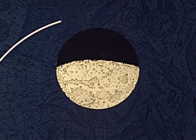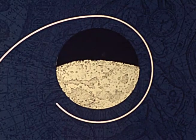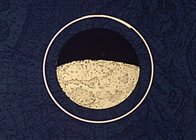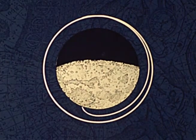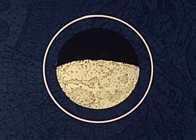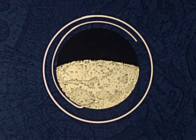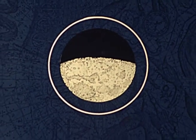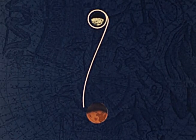However, assuming that everything operates as it should, the space vehicle will approach the moon, then go into orbit around it. A lunar module will then be detached from the main space vehicle, and its crew will land it on the lunar surface. After a period of lunar exploration by the astronauts, the lunar module will lift off, rendezvous, and dock with the orbiting spacecraft. Then the entire crew will return to Earth, leaving the lunar module in orbit around the moon.